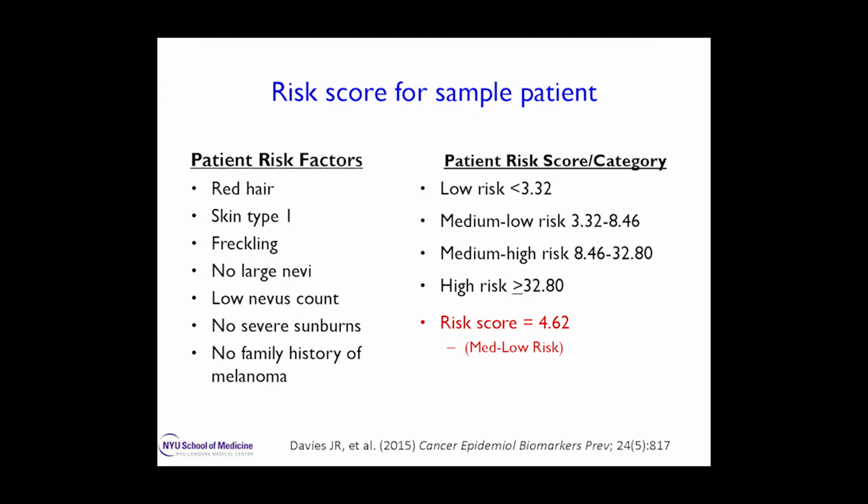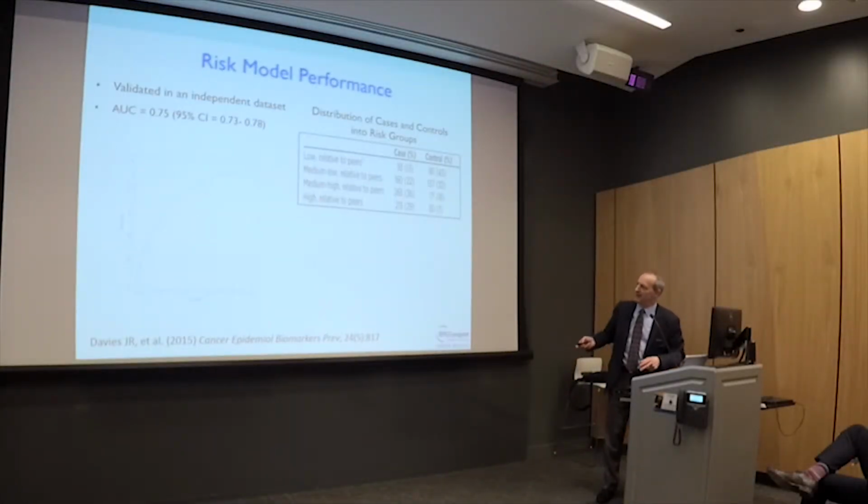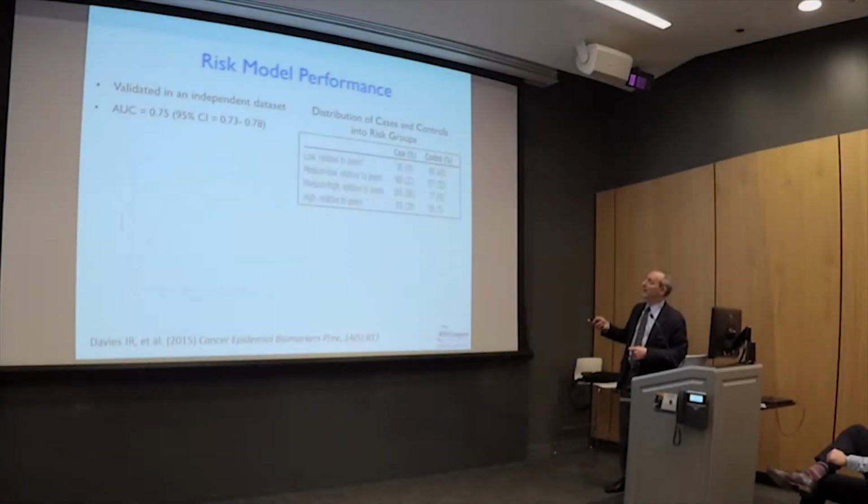Okay, so you say, okay, well now, all right, what do I do with that number? What does that actually mean? What should I tell the patient? Well, here's the ROC curve that they validated in an independent set. So that was one of the strengths of the study. They derived all this from multiple reviews, and then they said, let me take an independent data set and see how well does it classify melanoma patients from controls, and their AUC was 0.75, so not quite at that magic 0.8, but pretty close. But it turns out in the medium to low, so that was 22% of melanoma cases, right? So 1 out of 5 melanoma cases would fall into that category of that patient.